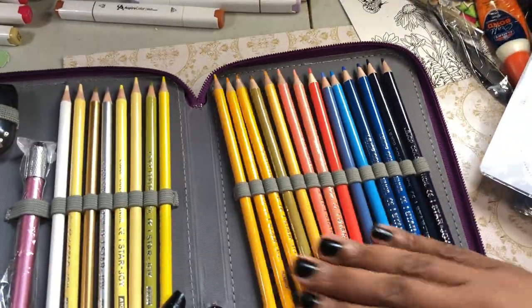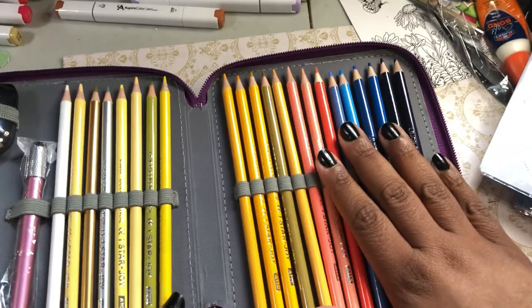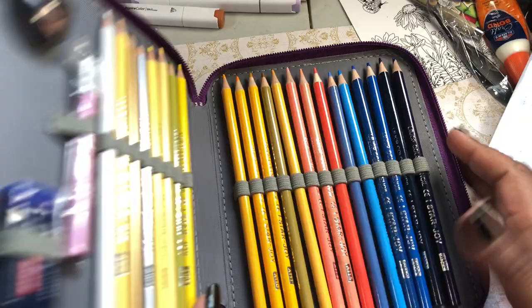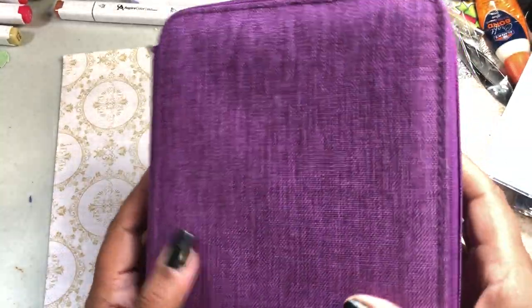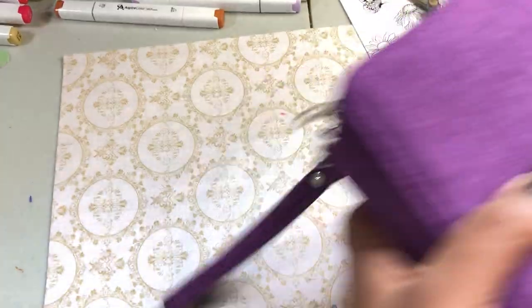And I put in my star joys that were in a roll. So I put them in here. And I just got this case. I love this purple case. Of course. Why? Because it's purple.